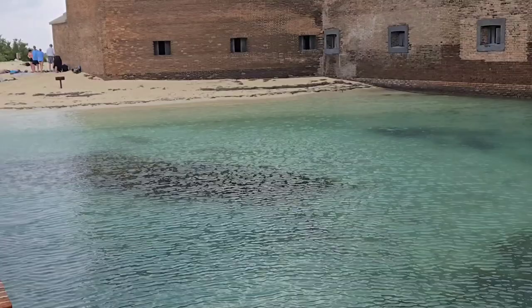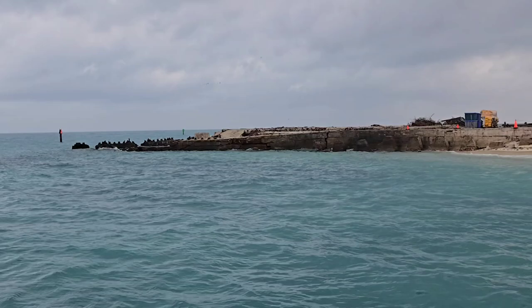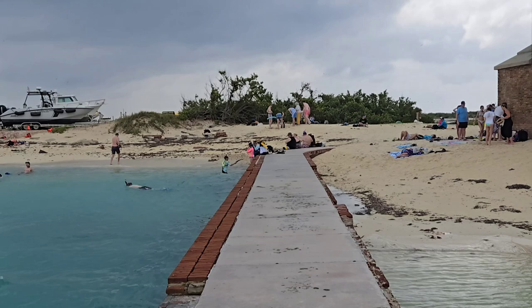So the tour also includes snorkeling. They have the snorkel gear here for you. Supposed to be some of the best snorkeling in the world, and I have never snorkeled, so this would be a good place to do it, wouldn't it?